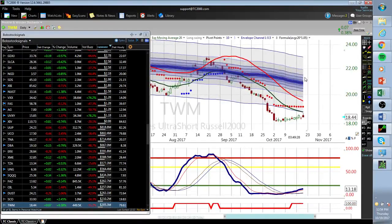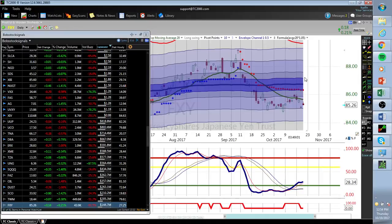Okay. Did we talk about TWM already? Oh yeah, we're in TWM. And it's getting close to our new stop though. Okay, they push the FXY down to try to bring the market flat, but looks like it's bottoming here too. Look at this nice little diamond pattern forming here. So we'll see if it brings us some strength.